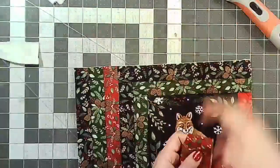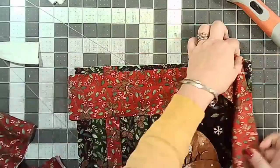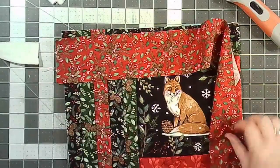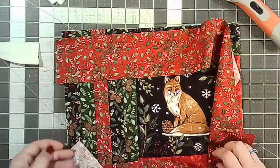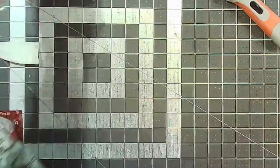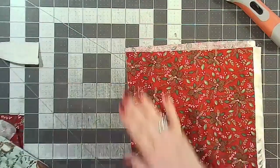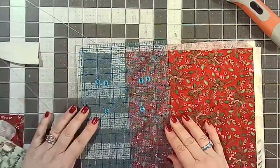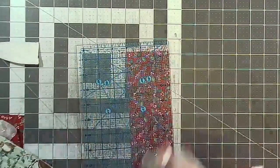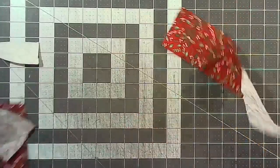Let's have a little look. Now, is that going to be enough to go all the way round? Oh, I don't think so. I think I'm going to need 3 strips, which is slightly annoying. 3 strips just for that bit, but that's fine. Let's cut another one. There we go. Let's cut one more. What I would do is do all my binding in one go, so I'm not wasting any. So I'd cut more than this for my binding.